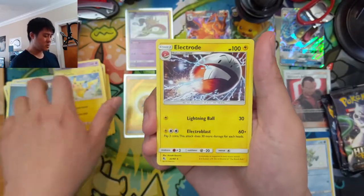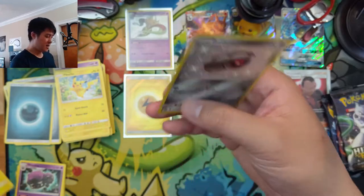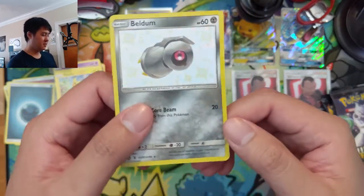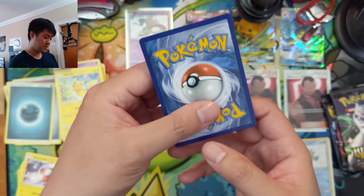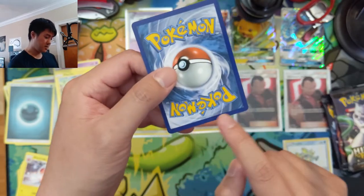Pikachu, Electrode is the rare. And then a Beldum. I feel like actually, I think Metang is one I pull a lot. This one does look pretty well centered. Maybe down here is a little bit off.